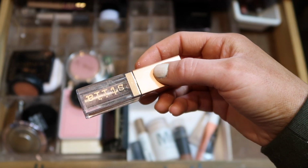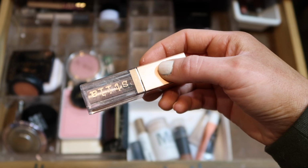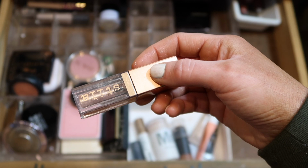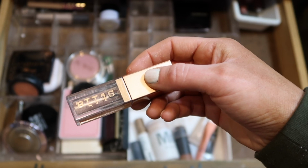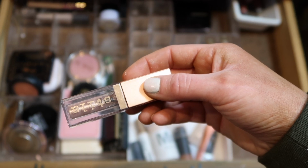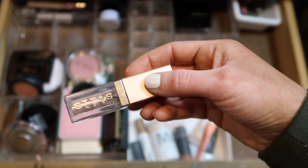This is my Stila Glitter and Glow, Shimmer and Glow in Kitten, and I used this one time. I feel like this might be starting to dry out, so I am just going to keep this in rotation just to try and get some more use out of it before it completely dries out.